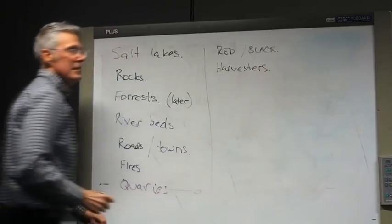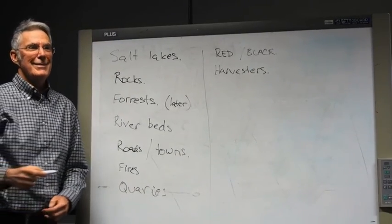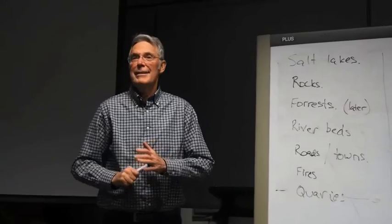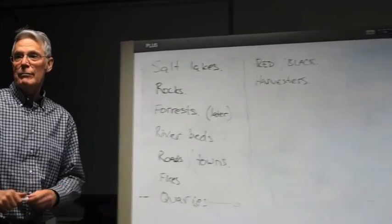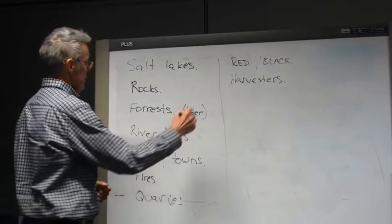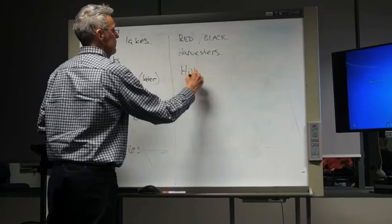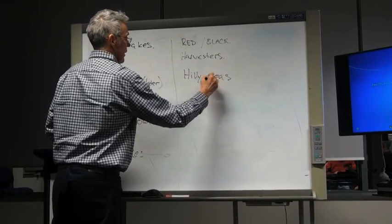Harvesters. Sorry, someone said something that I missed. Yeah, under an eagle. Eagles play games, you know. Anyway, that gives you the idea. And hilly areas, as Norm said.